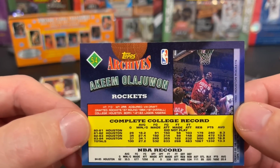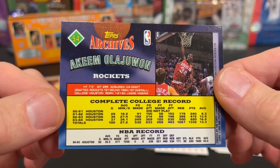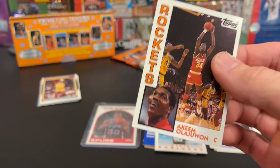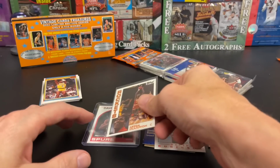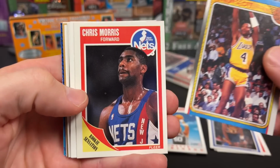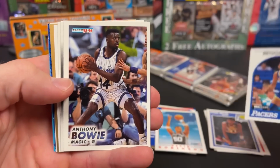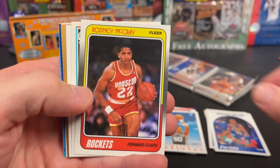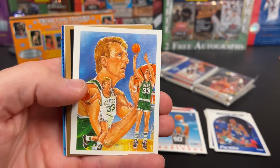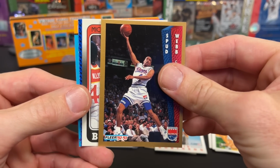Now this is the archives. Don't know why we would throw an archives in there. A little scratched up. But again, I like that photo card as well. Byron Scott. Chris Morris. Another Reggie Miller. Bowie. Cray. Muggsy. Another Larry Bird. Or was that the first Larry Bird? Spud Webb.